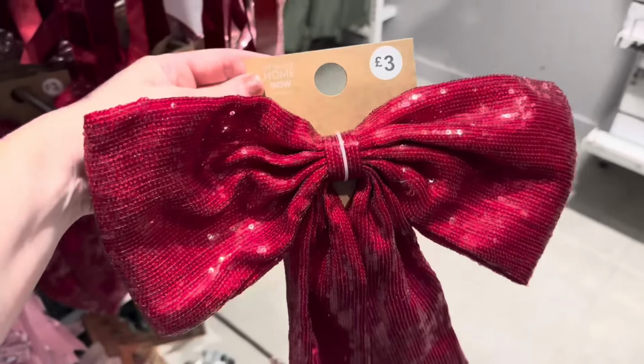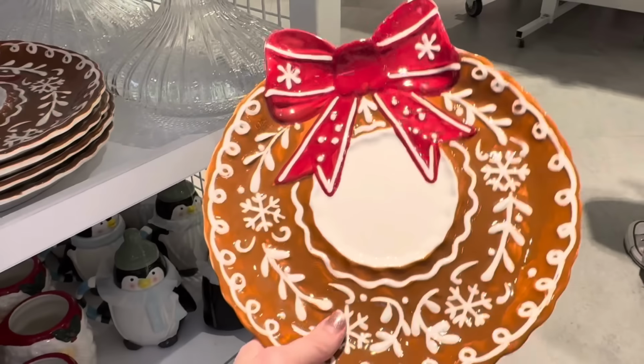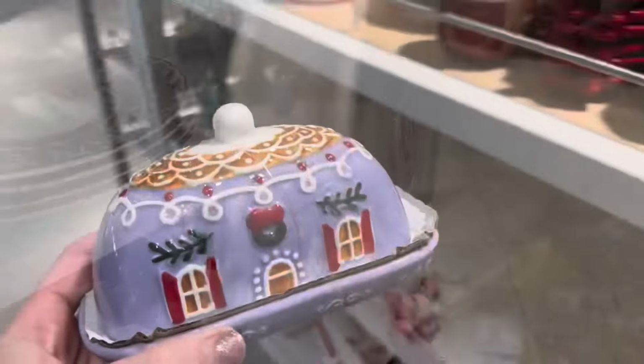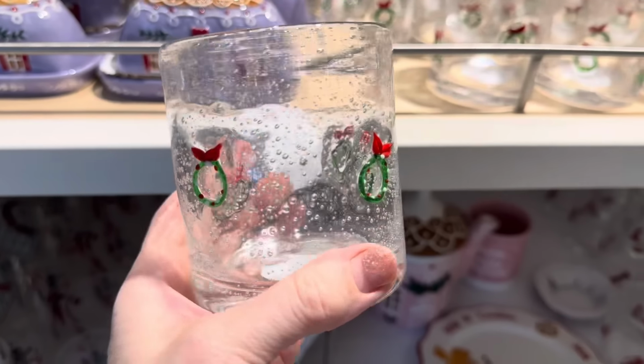And I know what you're thinking, it's going to be mounds of plastic tat. But think again, I was not expecting what they brought out this year. I'm going to be your personal shopper and show you all the best finds. Primark have absolutely nailed it.